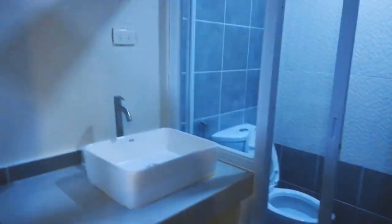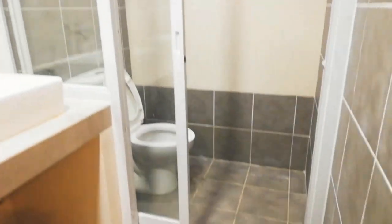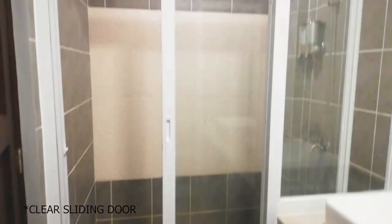And let's go inside the CR. Which is very funny because here we have this bathroom, and also on the other side we have this transparent glass window glass dito sa kabilang side. Kailangan nila maglagay ng curtains dito para naman kahit pa paano mas privacy. But for me naman, well, this room is okay, this is good, this is really clean.